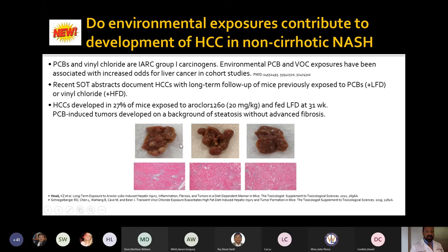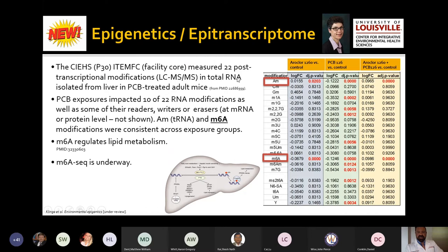And there have been recent publications, I think some of these are listed down here below, of cohort studies showing that PCB exposures are associated with hepatocellular carcinoma development. So we've been studying the steatohepatitis, but if you go further, you start seeing liver cancer, and the same with vinyl chloride. These data are hopefully coming out in a new journal called Environmental Epigenetics, which is a really neat new journal with a great editorial board.